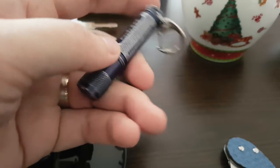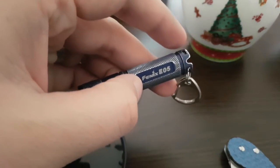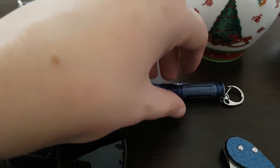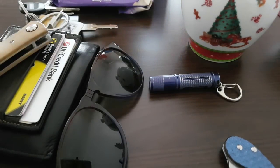which I couldn't find for this video. I didn't want to just ruin it. So this one's also nice. This is a Phoenix E05. It's a nice enough flashlight. So that's the flashlight here. But I do have a nice brass fancy flashlight.